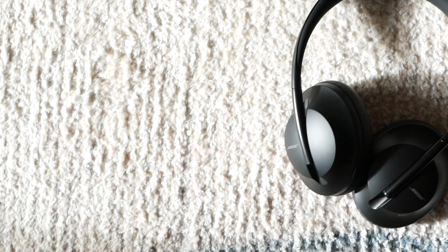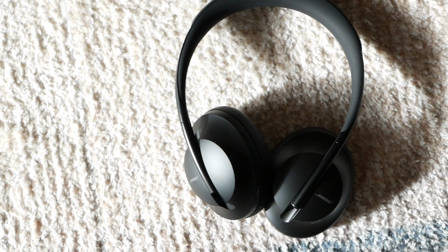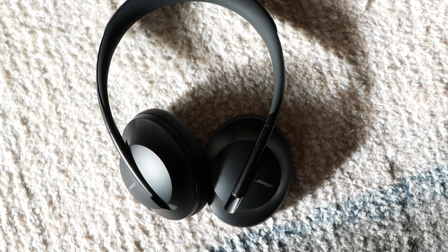We're going to start by talking about the build of this headphone. And frankly, I think this is a really, really nicely built headphone. Just aesthetically, I know it's a little bit contentious, but I think this thing is a great looking headphone, especially compared to the QC35. I think these things look awesome. And I think these things also look better than the Sonys, at least in my opinion.